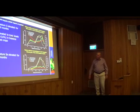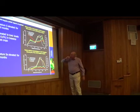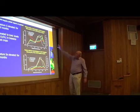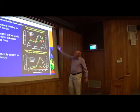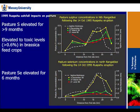That's the soil. Let me show you that we also have plant material. In the upper diagram we can see the amount of sulphur. It remained elevated for 9 months in the plant materials. The white dotted line is the thickness of the ash, so you can see at this point, distance along the road, this is where most of it fell. And here we can see these levels.